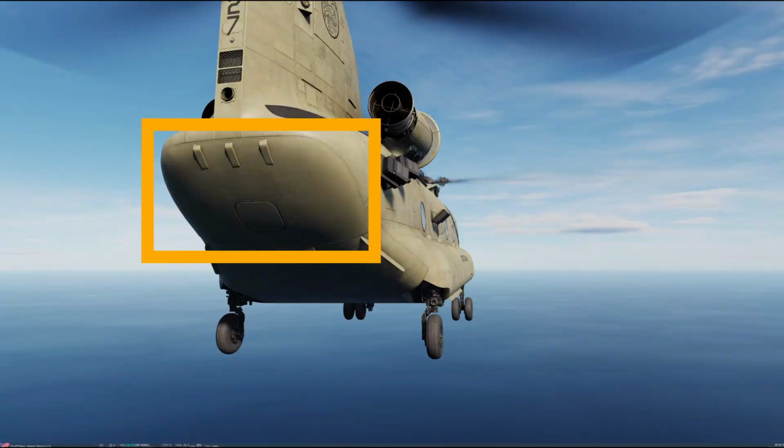Okay, so the final thing we're going to have a look at is the ramp.